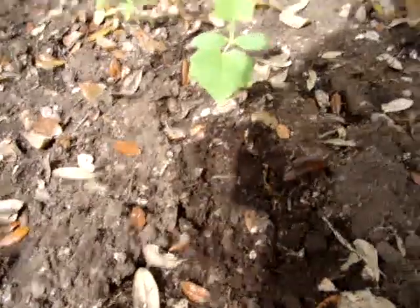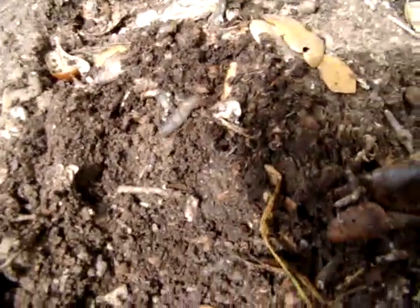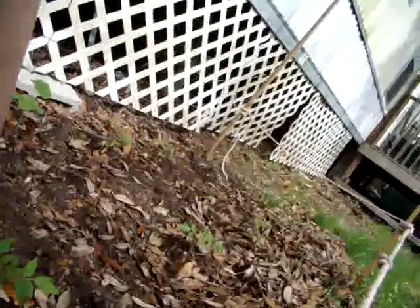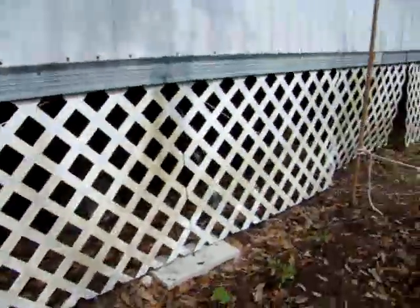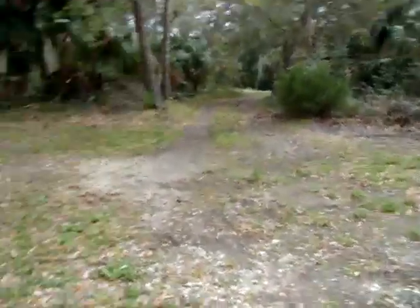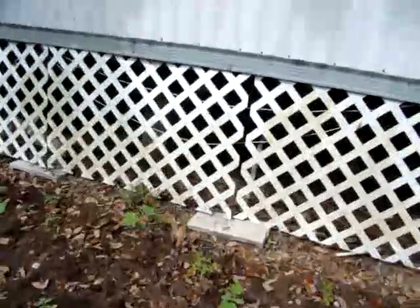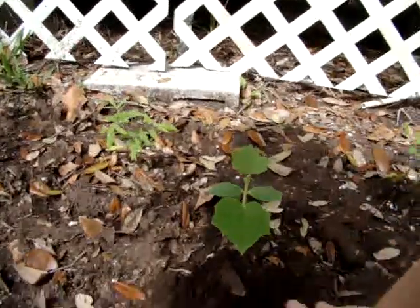There he is! Right there. Do you see him? Look at that. That is the cutworm thing. I don't know how to get him out of there now. Come on. You get your little butt out of there, buddy. So, yeah, maybe it was a cutworm. We came out last night and looked, and we did not see anything. So, I don't know how you're supposed to find those little boogers.